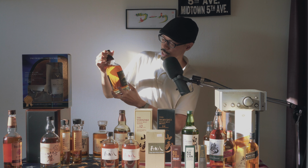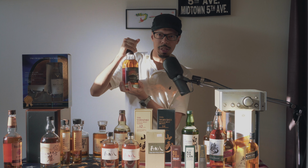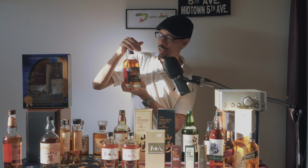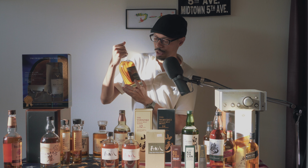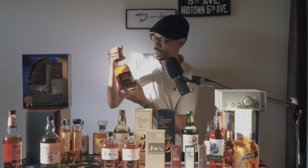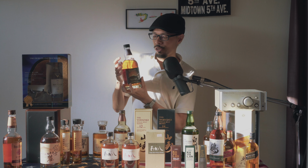Next up, this is the Fuji Sanroku Signature Blend. This one cost me about $50 for this bottle. And as I stated inside of my review for it, it's only available here in Japan from the distillery or from the distillery's website. I believe you can order it. $50. It was not that good to me.